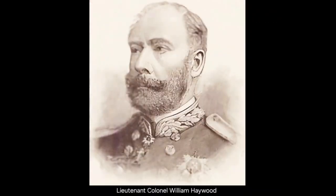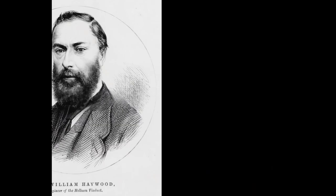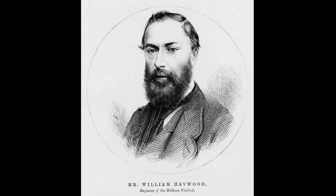I do love to put faces to names, and I did say to you that I would show you the face of the man who's really responsible for the City of London Cemetery, particularly for its layout and much of its architecture. And this is him when he was still a Lieutenant Colonel. Lieutenant Colonel William Haywood. And this is him again, Mr. William Haywood.